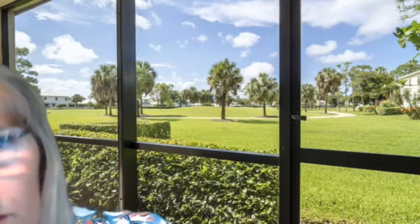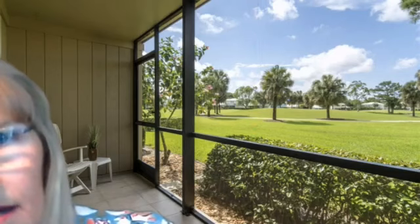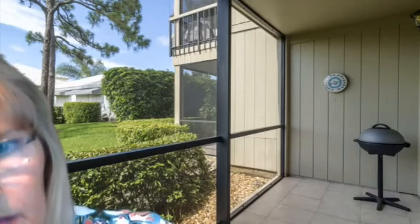And this is a northwest view, so to the left is the west. So you're going to have a very brightly lit up golf course in the late afternoon, but you will not have the heat of the sun. You certainly will have the colors of the sunset sky though. And then once again, there's just another little aspect of the porch.